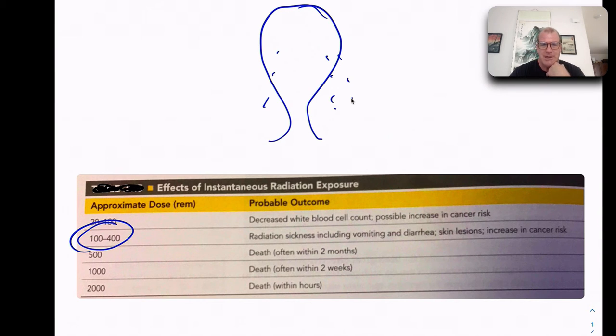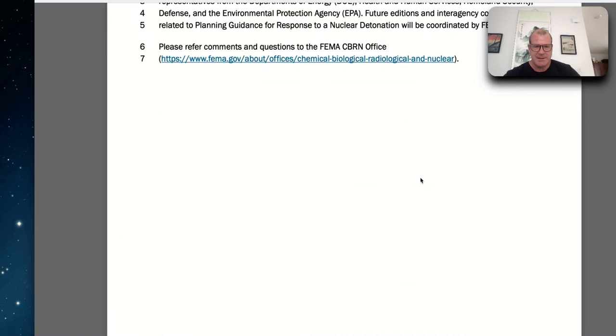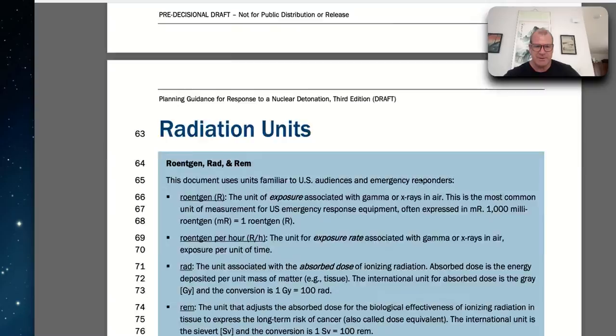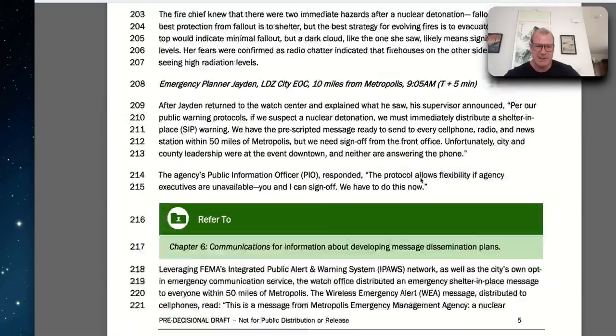And then after that, after surviving the initial blast, seek shelter as soon as you can. So, seeking shelter, I'm going to go to the FEMA guide now. I'll show you some of the stuff about the shelter. I'm going to go through some of this and show you some better pictures than mine.